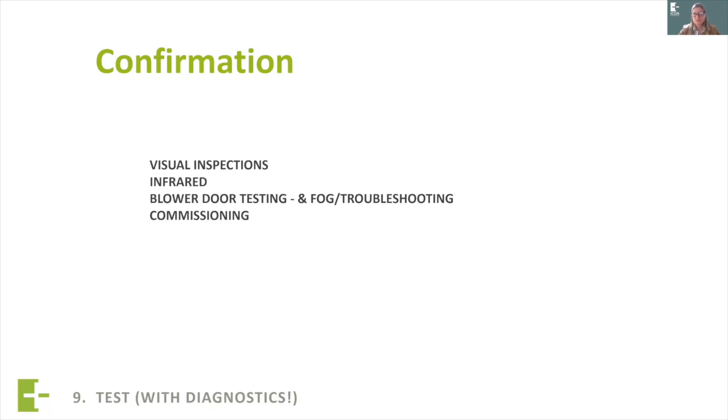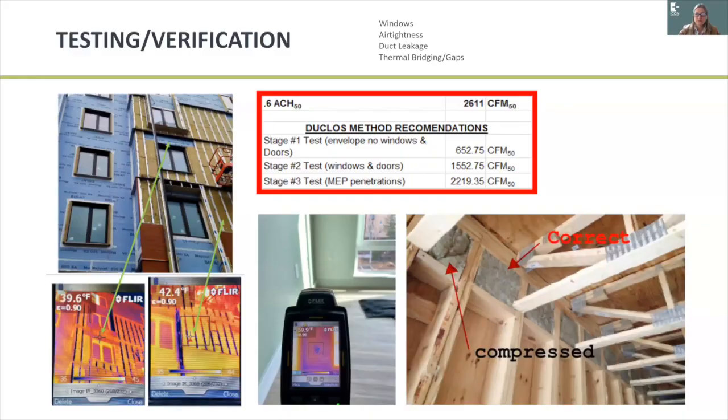And then, of course, commissioning the equipment. So often the best of equipment still doesn't work perfectly the first time. It needs to be calibrated, right? Sometimes it needs to be calibrated a few times. So, you know, looking at what's going on, having a third set of eyes to inspect is very, very important.